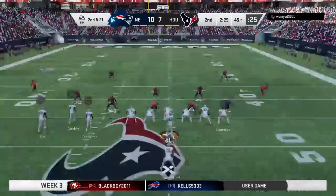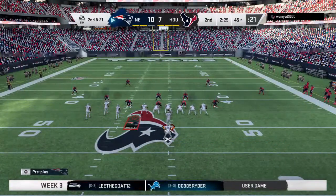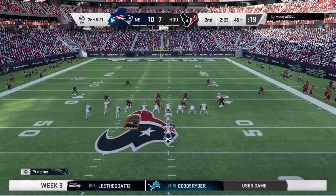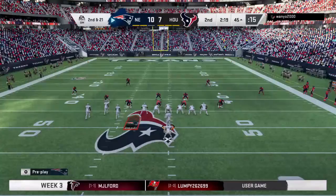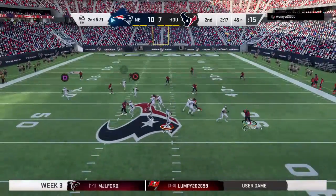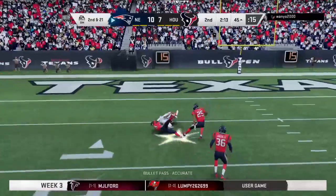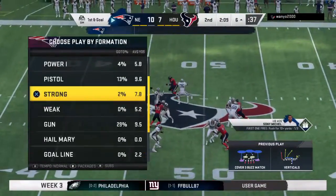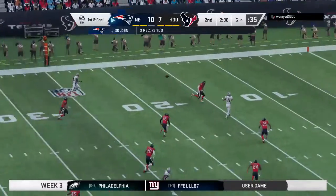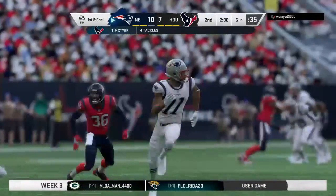Well, they're in some hot water now after that sack. It's 2nd and 21. Brady going to throw. He's going to rifle one deep left side. Got a man. It's caught inside the 10. And down he goes, taking it inside the 10, just shy of the 5 at the 6. 39 yards there. A big one.